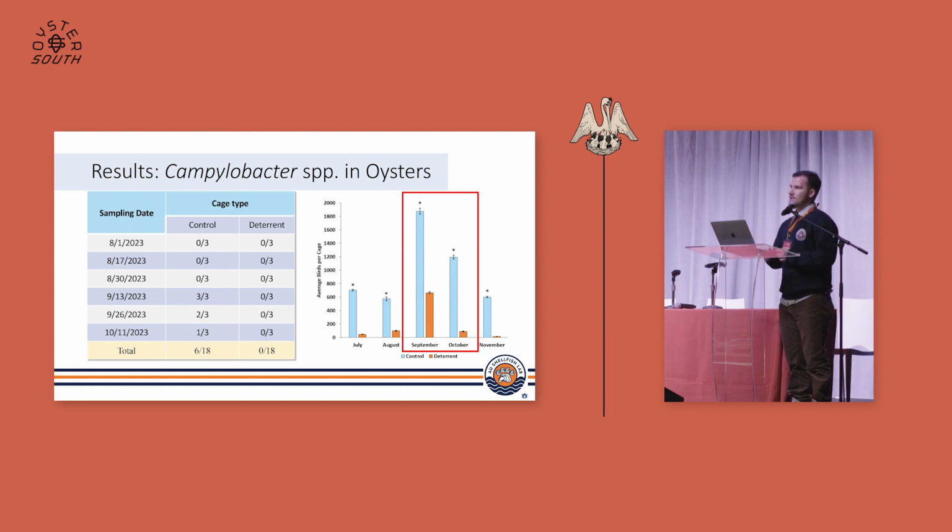So we also weren't as pleased with the results from our 16S sequencing. We would have wished that it had been more specific, so we weren't able to identify all the way down to the species level, and we can't make any concrete conclusions about the pathogenicity of the species that we're isolating.